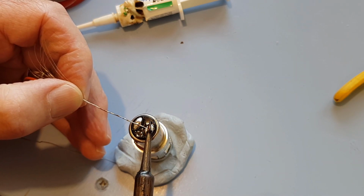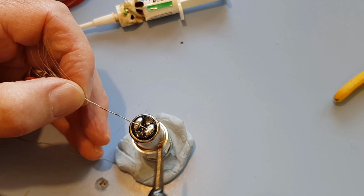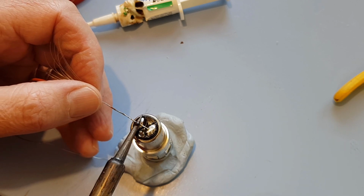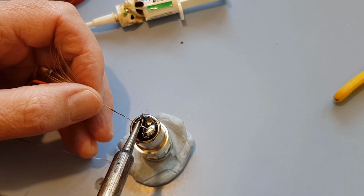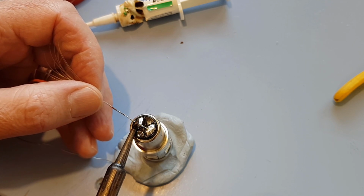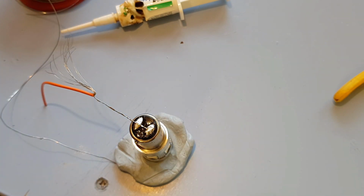Got my glasses on today so I can see what I'm doing. There we go, that's a nice blob. Solder it to the other side. Now, if we hadn't reflowed these joints, it might be that we just can't melt the solder at this temperature. But there we go, that's perfect. And then just snip that to length.